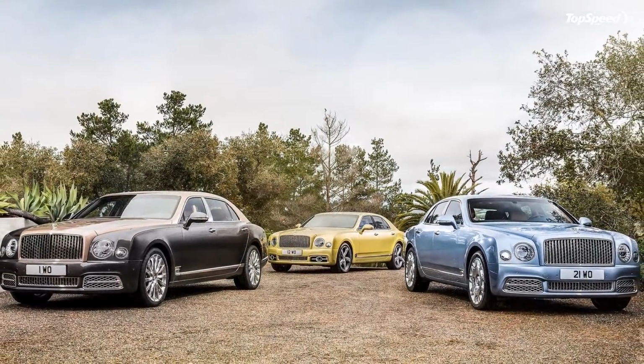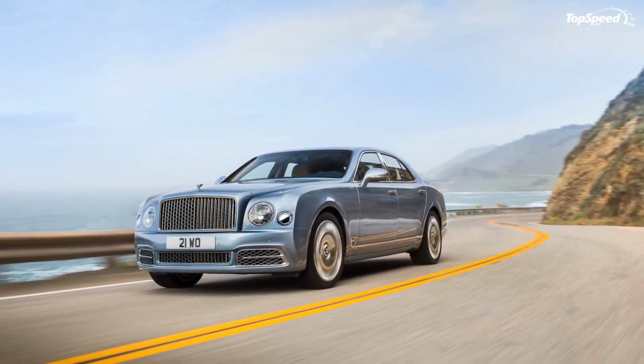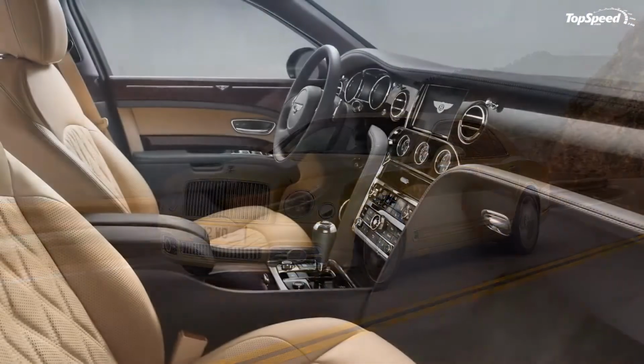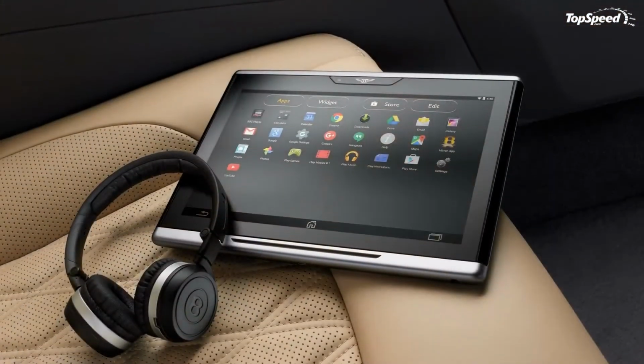More updates are evident in the tech department. The main highlight is the new infotainment system with updated navigation, connectivity, and audio system. The main 8-inch touchscreen is connected to a 60GB hard drive, while the front seats come with 10.2-inch Bentley entertainment tablets integrated into their backs.